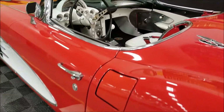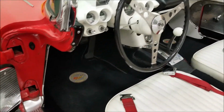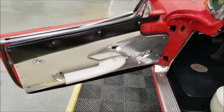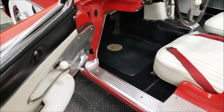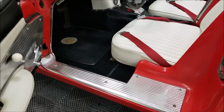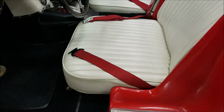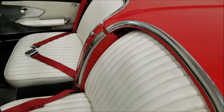All right, let's take a little closer look at this interior. Corvette floor mats. Nice door panels in this one. Seats are in good shape, free of rips, tears, ton of wear, nothing like that. See, it does have seat belts.